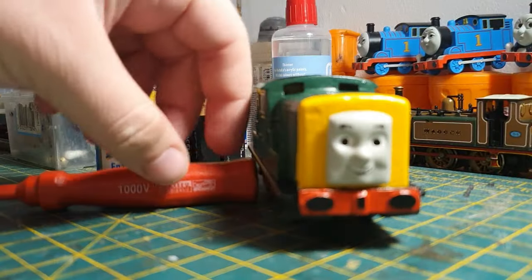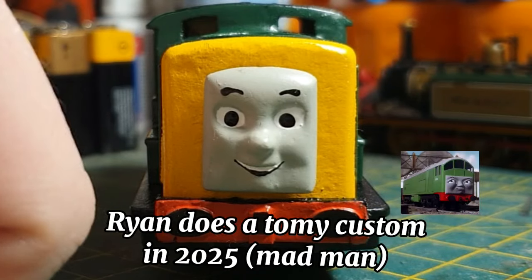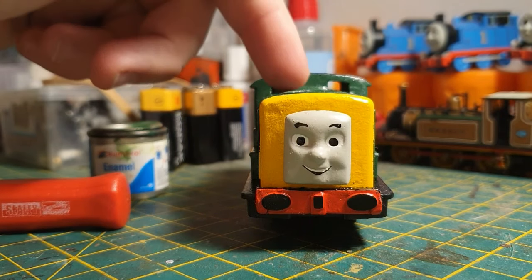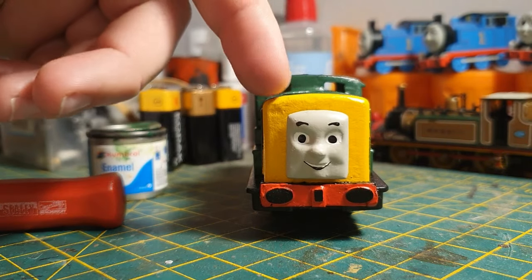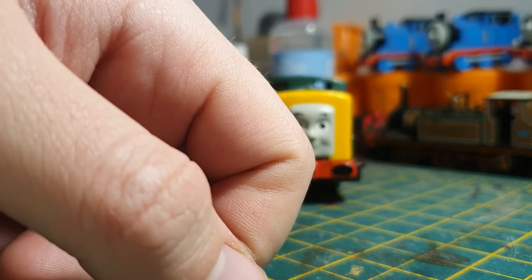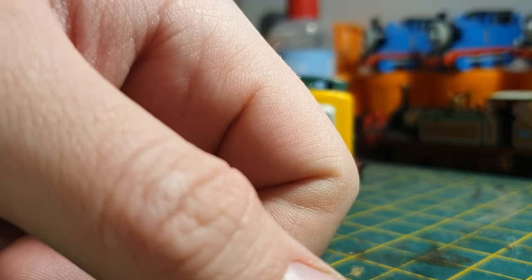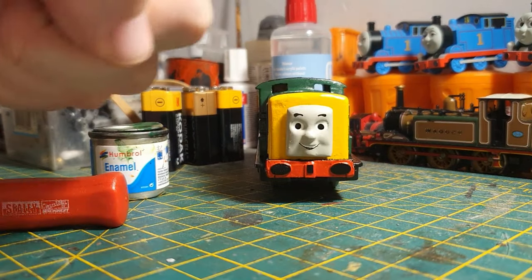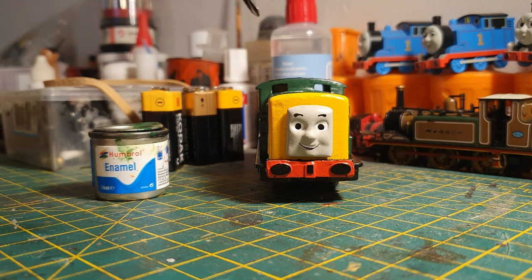I don't think there's a lot more I can say about him, to be honest, other than Ryan does a Tomy custom in 2025. I don't know if I will open commissions up for Tomy stuff publicly again. These are only private commissions, and to be honest, I don't quite enjoy doing this stuff anymore. I want to focus on my own projects, because I've got so many commissions. People keep requesting so many commissions, and I know as long as they pay, then it's okay, but I've got so many projects I really need to dig through and get through, and I really want to focus on my series, because the more time I spend on commissions, the more time is taken away from working on my own stuff, and I feel like time's running very thin, so I want to focus on my own things.